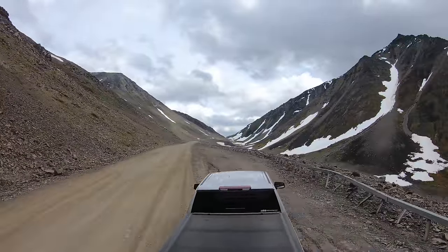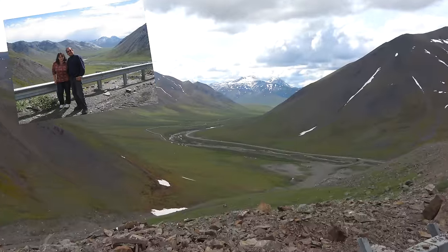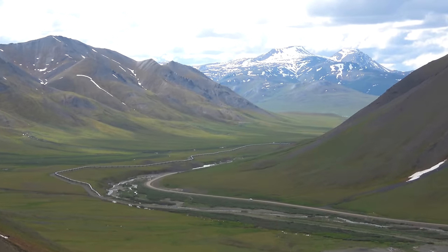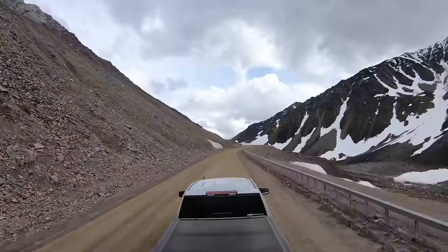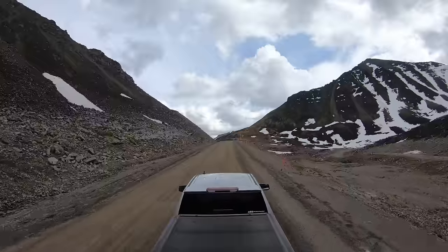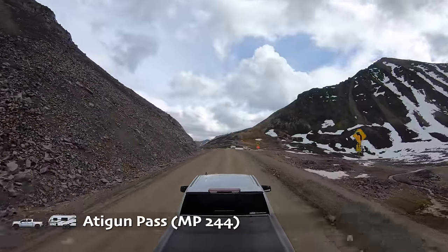Let's stop, because we took a picture right at this very spot 13 years ago. Rough road, steep grade, but the views make it all worth it. And we've made it to the top. This is Adigan Pass.